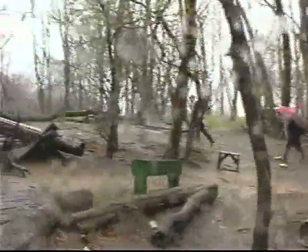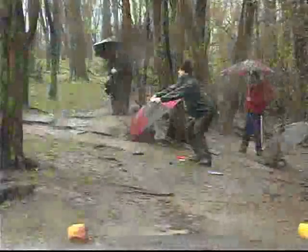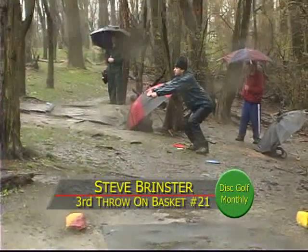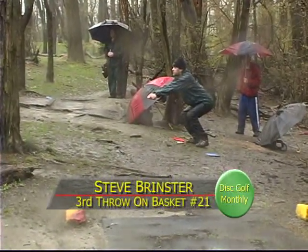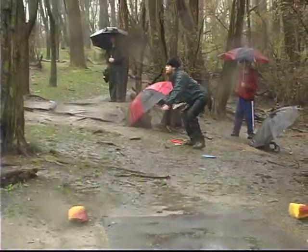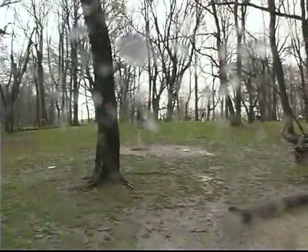Oh, what a putt. Uphill in the rain through trees. That is a key putt for Nick because he's trying to make up some ground on these last few holes of the round, and that is definitely going to help the cause. Oh, just falls.